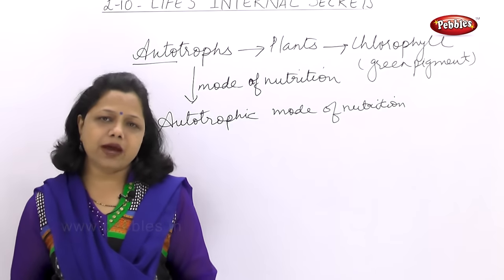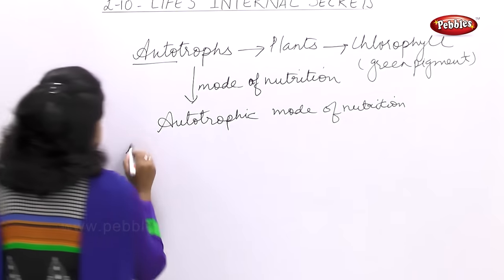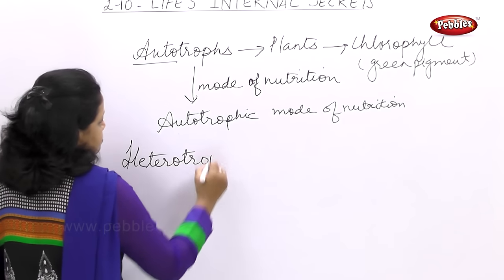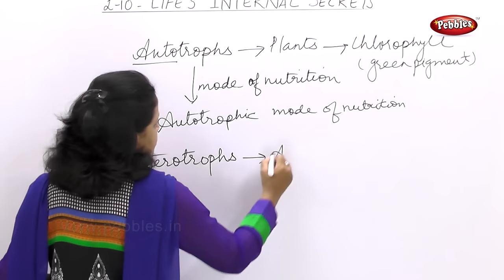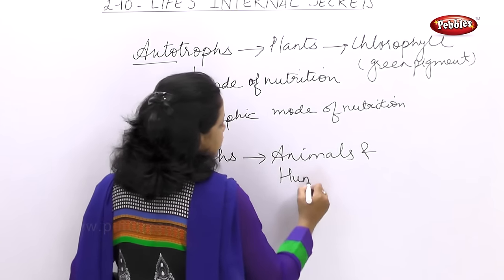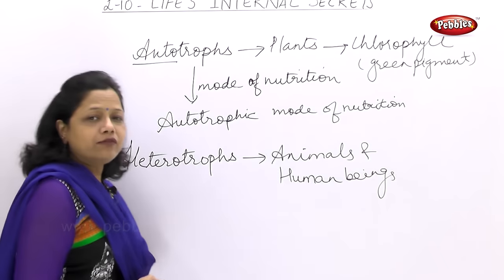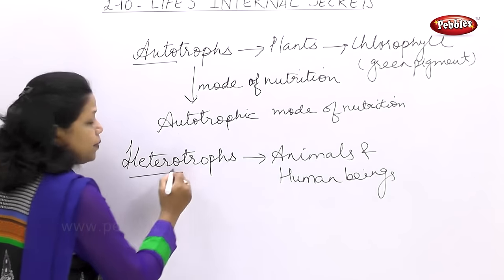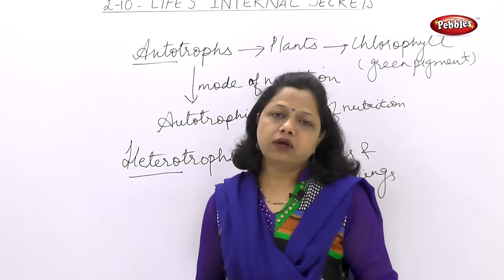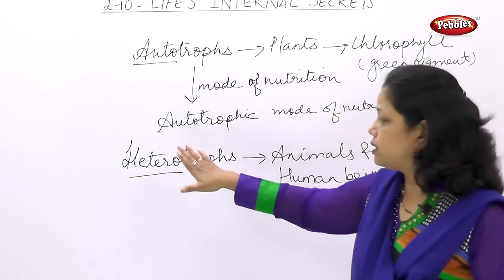Then how is it different from animals? Now animals actually are called heterotrophs. Animals and human beings come under heterotrophs. Now why are we called heterotrophs? Hetero means depending on others. The animals and human beings, they cannot prepare their own food. They have to depend on other organisms for their food. And therefore, they are called as heterotrophs.